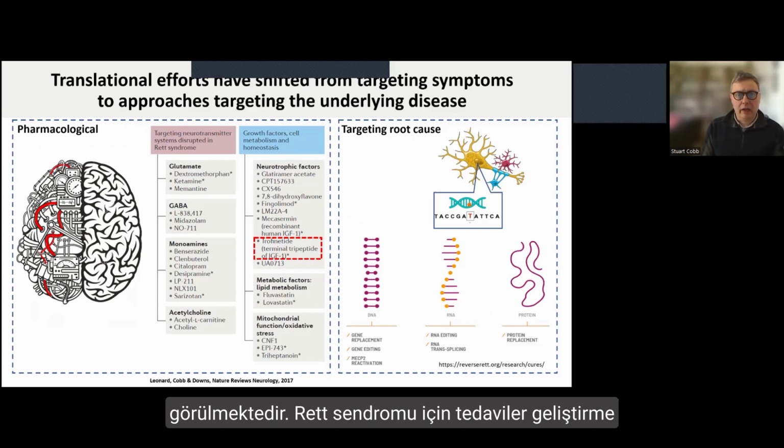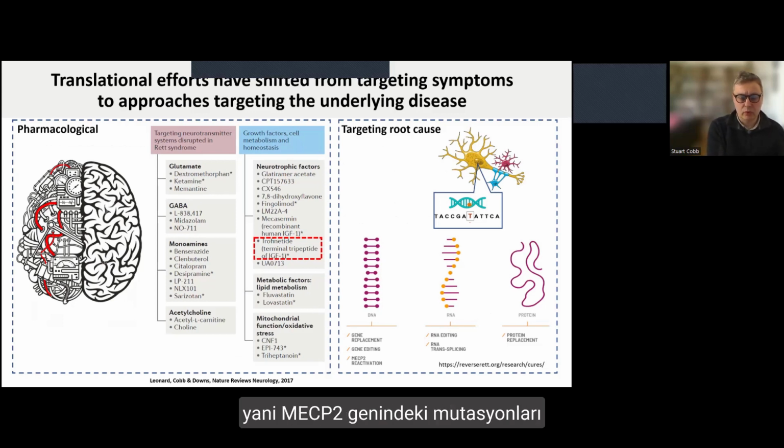In terms of translational efforts to develop therapies for Rett syndrome, there has been a shift from a lot of early work looking at small molecules, or what's called more conventional pharmacology, to therapies that are targeting really the root cause of the disease, which is mutations in the MECP2 gene.